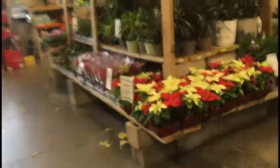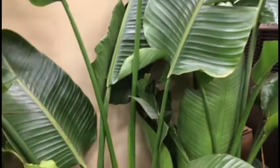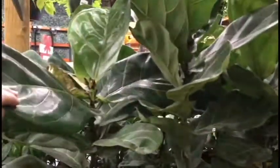It's definitely interesting seeing the different layout of all these places, because usually I just go in, I know right where everything is. Oh, yep, there's my beautiful plants again for $65. They're so large, but no. All right, so what do we got? Christmas plants. They got a lot of fiddle leaf figs here.